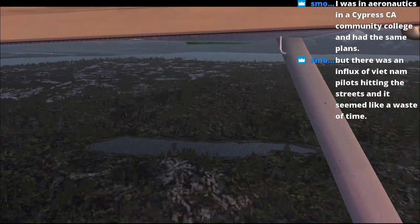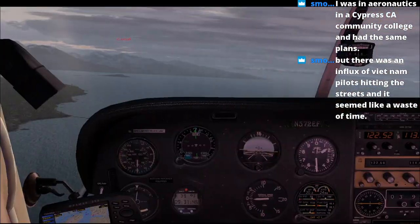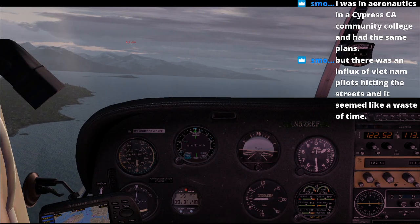Traffic to Atlas, November, Niner, 39er, November, Charlie, 11 miles southeast inbound visual, runway 29er.